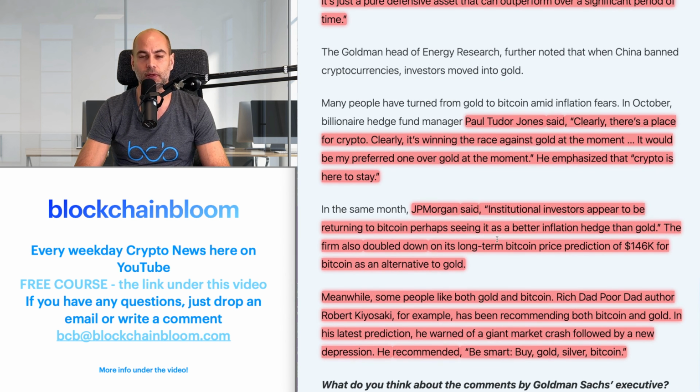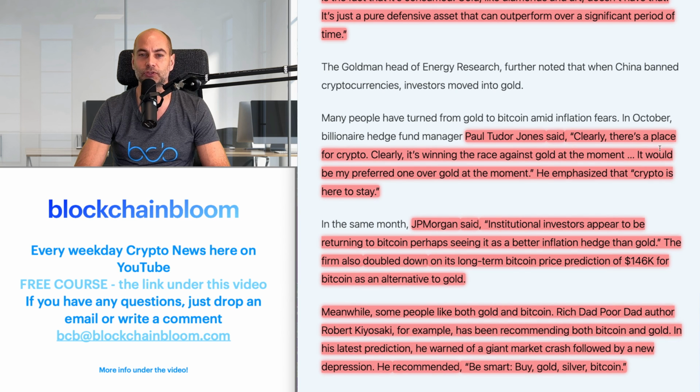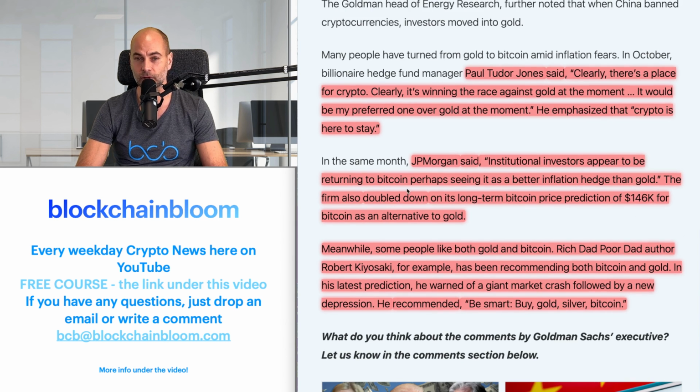But not just him, other people. Paul Tudor Jones is saying that clearly there is a place for crypto. Clearly, it's winning the race against gold at the moment. It would be my preferred one over gold at the moment. He emphasized that crypto is here to stay. But then we have JP Morgan saying institutional investors appear to be returning to Bitcoin, perhaps seeing it as a better inflation hedge than gold. The firm also doubled down on its long-term Bitcoin price prediction, which is 146K for Bitcoin as an alternative to gold.